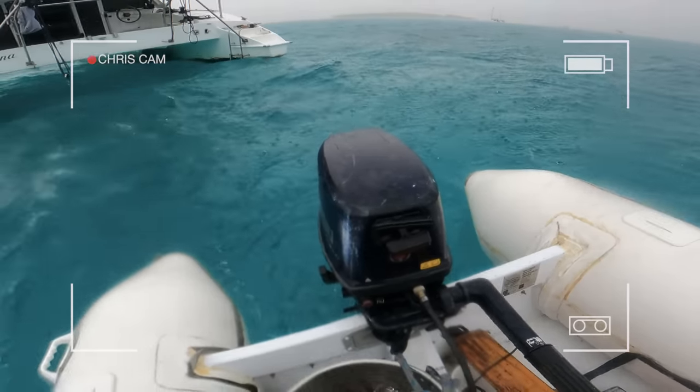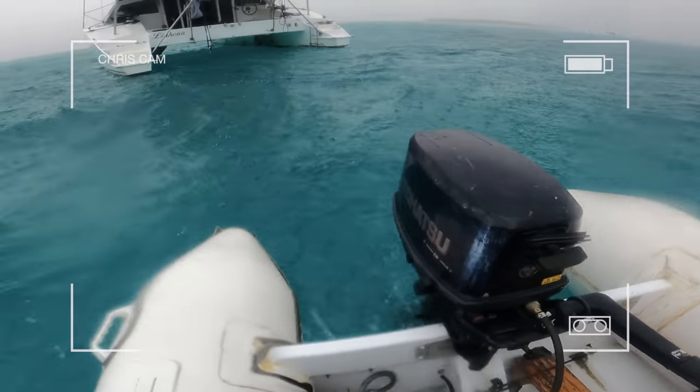Yeah, it is really bumping down, hey. Really coming down. How much has it rained? Holy dooly.